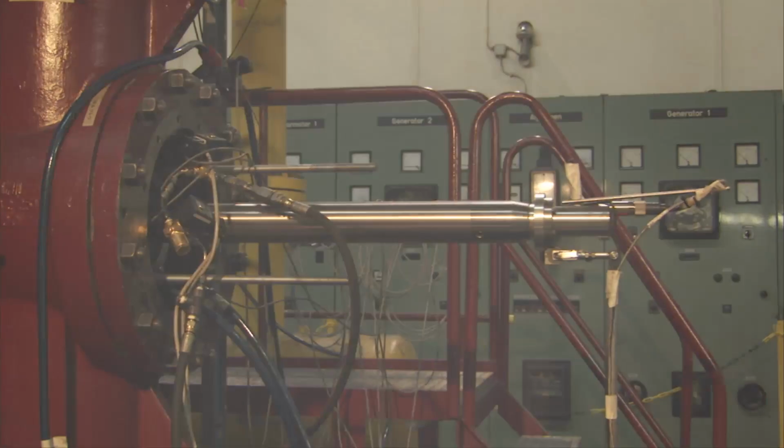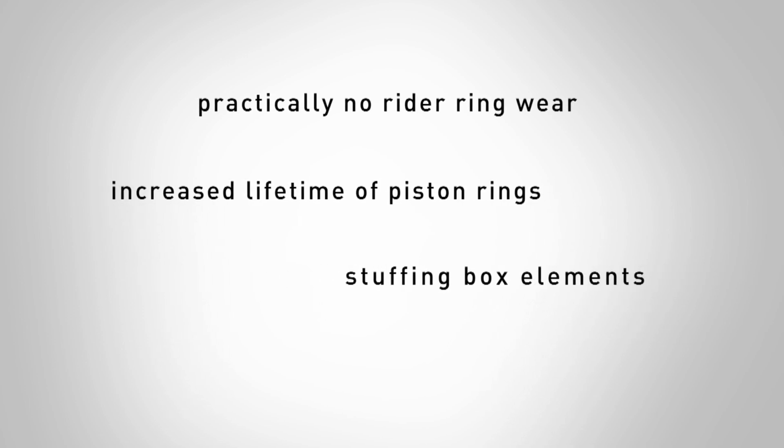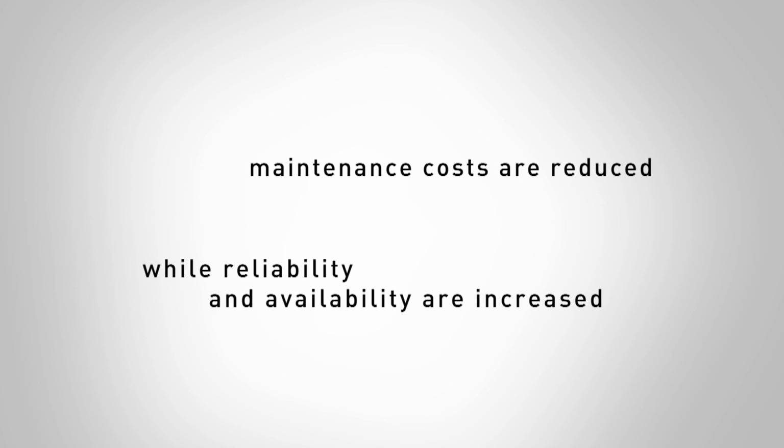The key advantages of the free-floating piston include practically no rider ring wear, increased lifetime of piston rings and stuffing box elements, and no need for cylinder lubrication. The design can be applied to existing compressors, and it is fail-safe. Maintenance costs are reduced, while reliability and availability are increased.